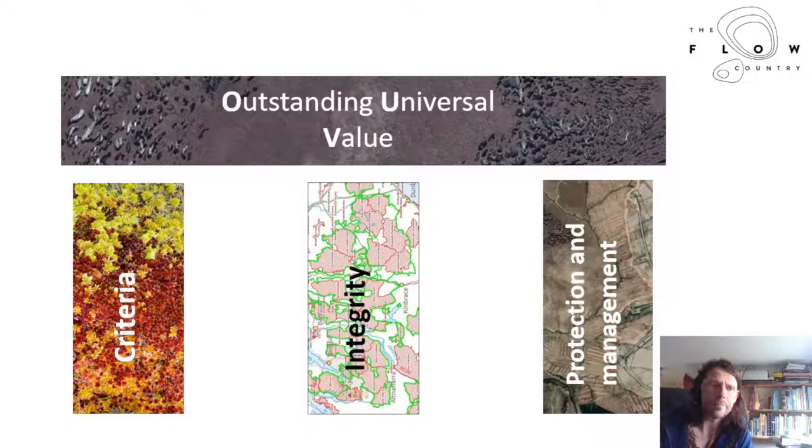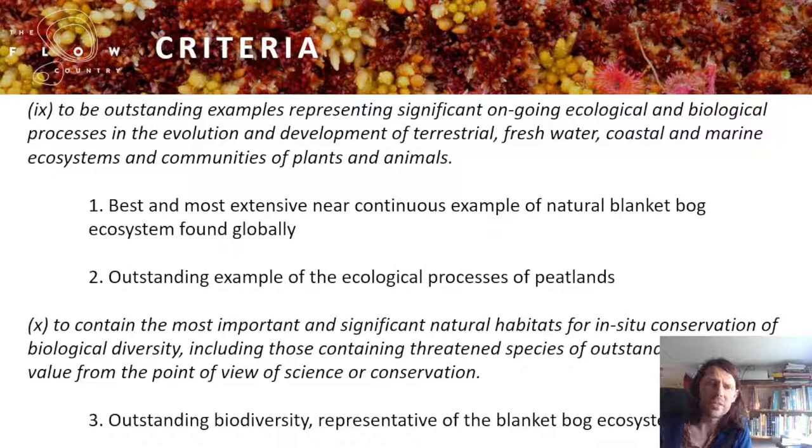When it comes to the criteria, there are a whole host of criteria defined by UNESCO, and many of them refer to cultural sites, and then there are a few that refer to natural sites, as the Flow Country would be. And not to go into the whole list, I've just singled out those that are of interest to us. That's criteria 9 and 10. So 9 is basically looking at outstanding examples of ongoing ecological and biological processes.